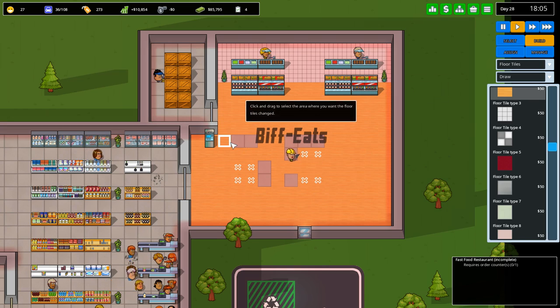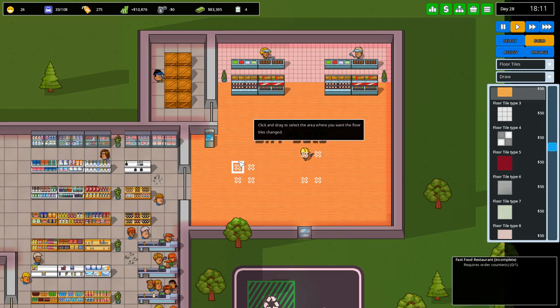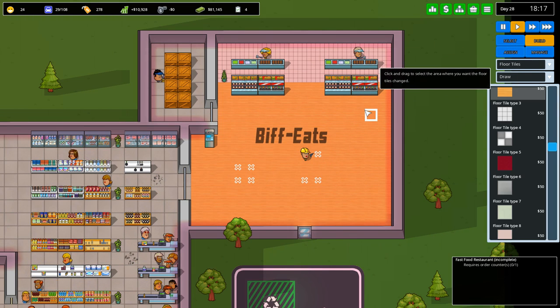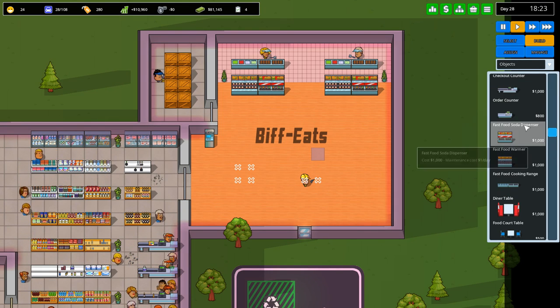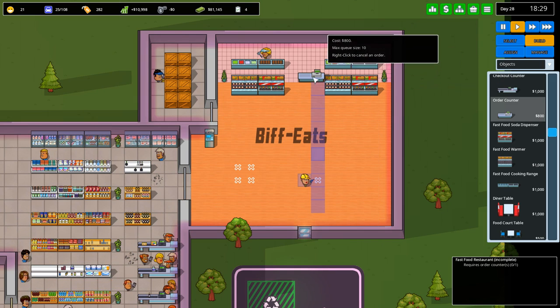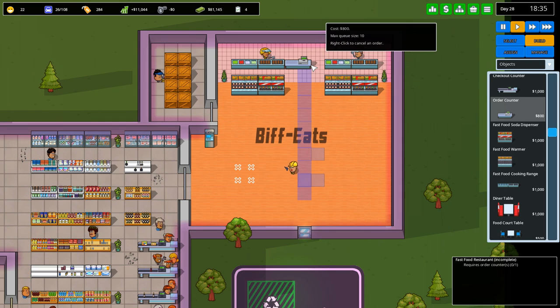This one here. Let's get that looking nice. I think they're done. There's nothing there, is there? So I don't know what you're removing. You seem to be removing floor. I don't know. So we've got those. Let's get our order counters. So look, oh wow, they've got a massive queue. Is this room not even big enough?